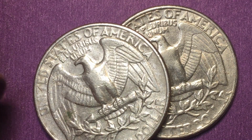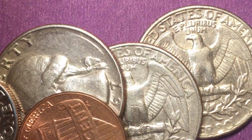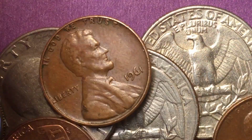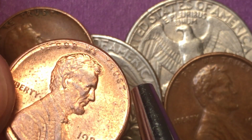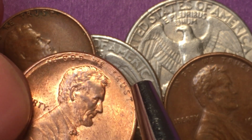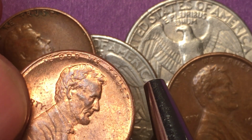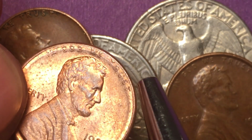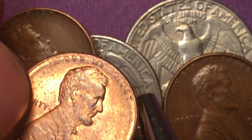We got 50, that's 25, 50, 75, 85, 90, 1, 2, 3, and this special one, which I'm going to keep. 94 cents back, and this one may be worth some money if you wanted to sell it, because it's clearly a mint error. This is not post-mint damage, and this is not post-strike damage. This is actually mint strike damage, and the planchet's a little funky, and the edge is almost non-existent.